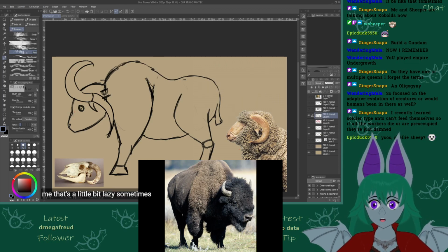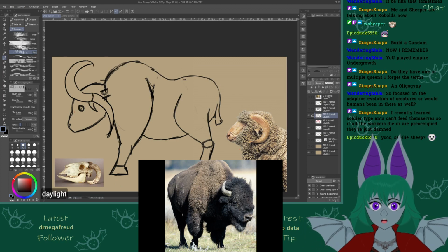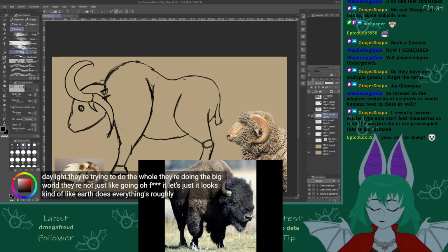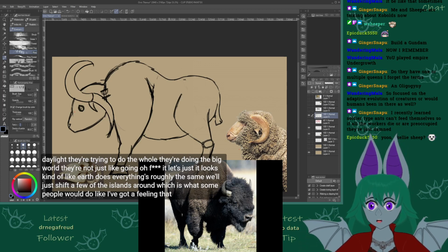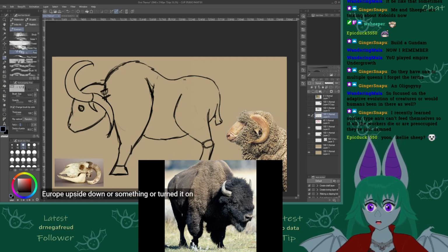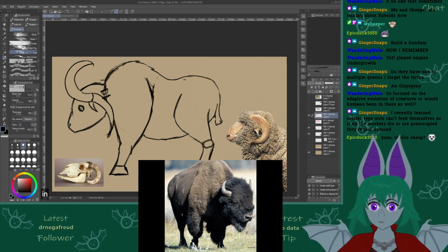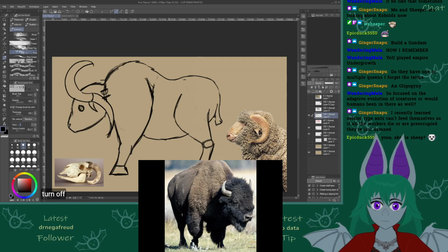Sometimes, if you're doing a fantasy world, especially the sort of thing that Ginger and Wooly are doing, they're doing the big world. They're not just going, oh, let's just make it look kind of like Earth, everything's roughly the same, we'll just shift a few of the islands around, which is what some people would do. I've got a feeling that George R. R. Martin probably just flipped Europe upside down or turned it on its side. I know that one of the big writers basically did that for their world map. They just took what already existed and flipped or inverted it, and then said that's the world. Which, fair enough, you don't have to give a shit about it then.